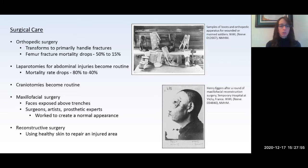Maxillofacial surgery and reconstructive surgery addressed cases of face and jaw injuries from gunfire, exploding shrapnel, and burns. These cases were generally concentrated in a few select hospitals to maximize the expertise of a group of maxillofacial surgeons, dental surgeons, artists, and prosthetic experts. Reconstructive or plastic surgery using healthy skin to repair damaged areas was a newly developing field, and a lot of work at this point was trial and error. And this picture in the lower right is an example of an early case of plastic surgery.